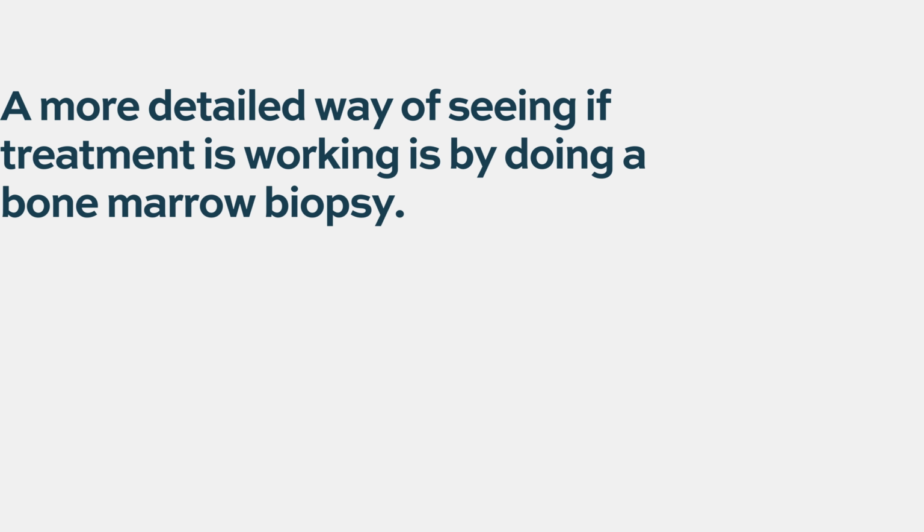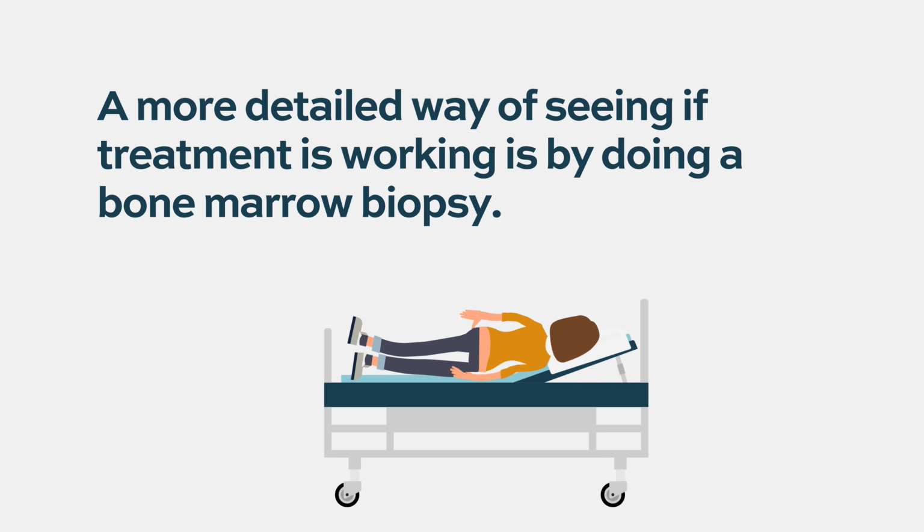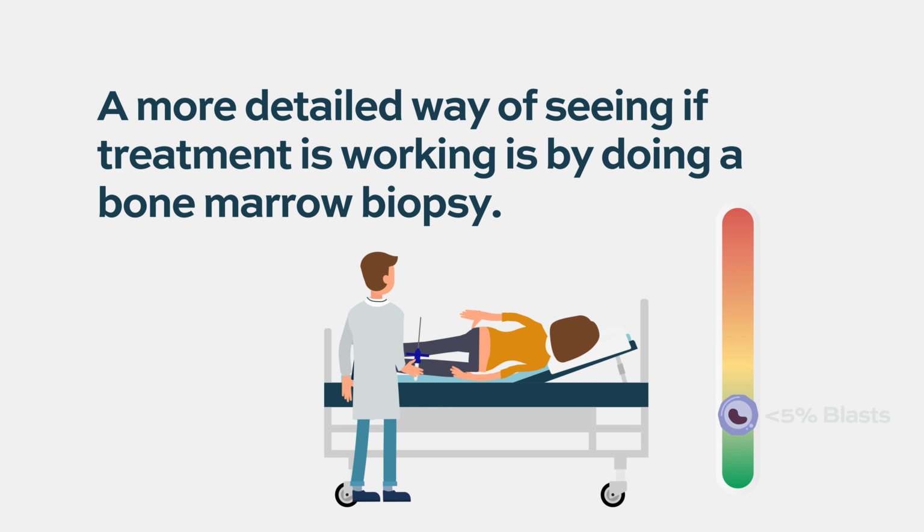Another way we check to see if a treatment is working is by checking another bone marrow biopsy, particularly in patients who have too many blasts in their bone marrow to start with. It's normal to have less than 5% blasts. Some people with myelodysplastic syndromes may have 5, 10, 15% blasts in the bone marrow. If we check another bone marrow after treatment and that blast percentage shrinks to less than 5%, we know that a treatment is working as well.